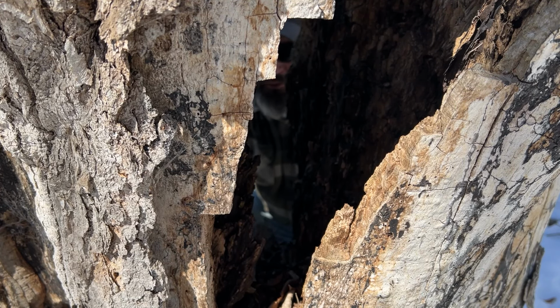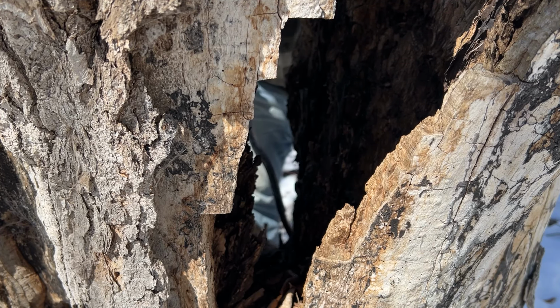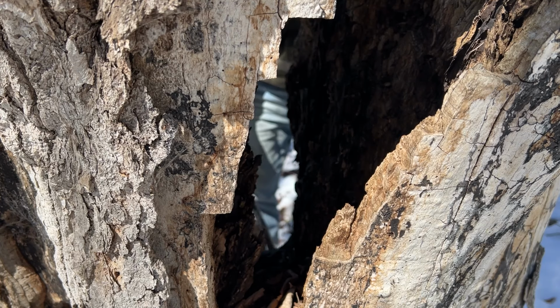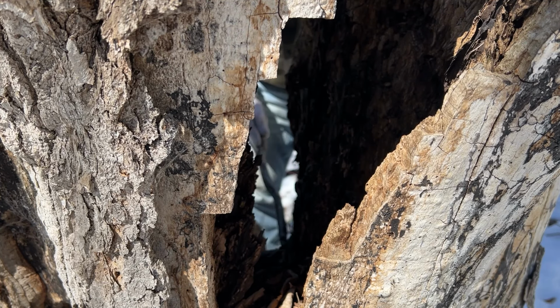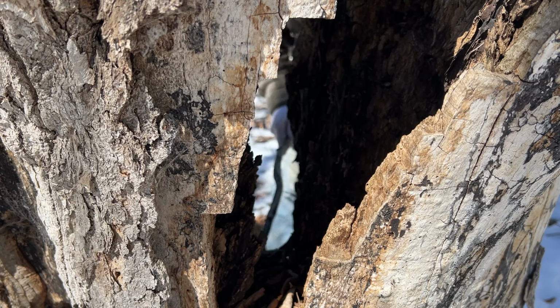So here we are, about to solve a 50-year-old mystery. This tree has been known as the dynamite tree for many years. The day we first started clearing the land to build the cabin, an old local man stopped to tell us the story of the tree.